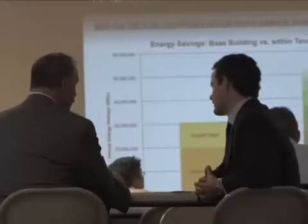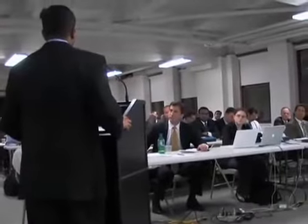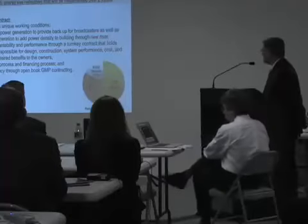The innovation here was to take it from somewhere in the 15 to 20% savings up to 35 to 40% savings. Detailed analysis over the following months led to retrofits that would cost-effectively reduce energy use by 38% at the Empire State Building and save 105,000 metric tons of CO2 over the next 15 years.